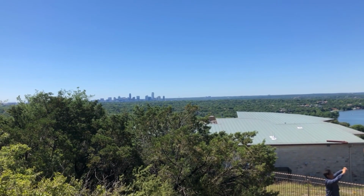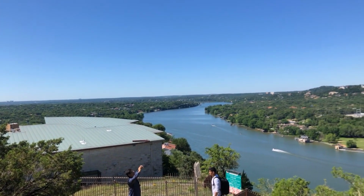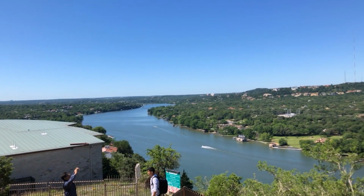There you go. So you can see the city line in the distance and the river. It's actually really big. We're gonna take out a boat and go do the river tour and see all the bats. We didn't get a view of the bats the other day because they didn't actually come out. So we're hoping that tonight we're gonna be really nicely positioned and see them all come out.